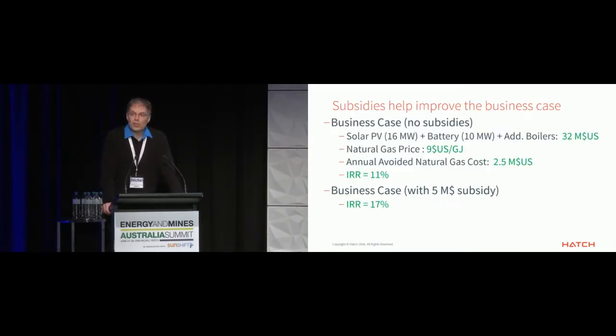So just one point about the importance of subsidies. Here I show the business case for the project: $30 million for a 16 megawatt solar plant with a 10 megawatt battery. The price of natural gas is $9 a gigajoule, so similar to pricing in Australia. We've got a net saving of about 2.5 million US per year.